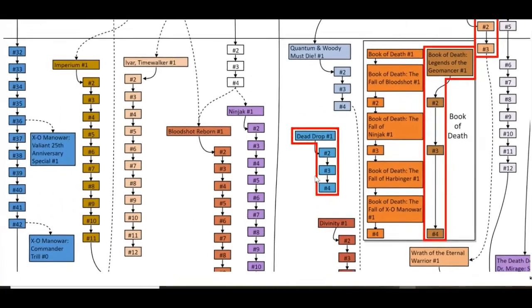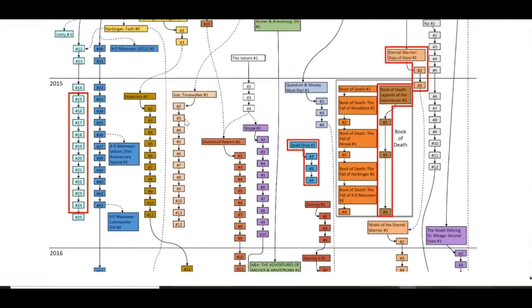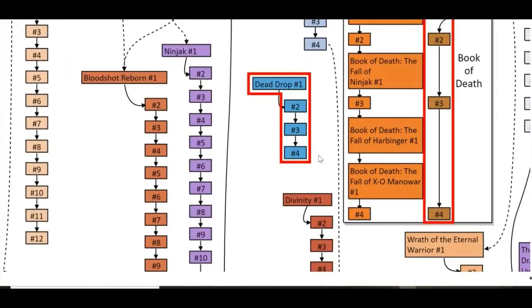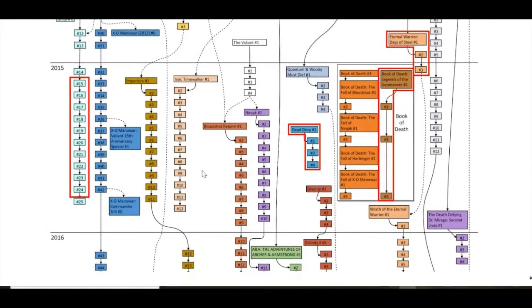And you'll notice here I've got something called Dead Drop. So Dead Drop is a 4-issue miniseries which is actually linked to Ninjak. But it wasn't collected in any of the Ninjak stuff. So Ninjak's over here, and yet Dead Drop's over here, and it was totally uncollected. You can pick it up as a trade paperback, but trade paperback only. So let's have a look.